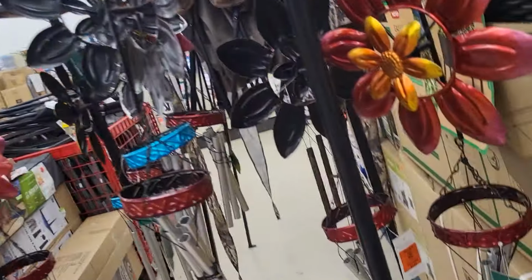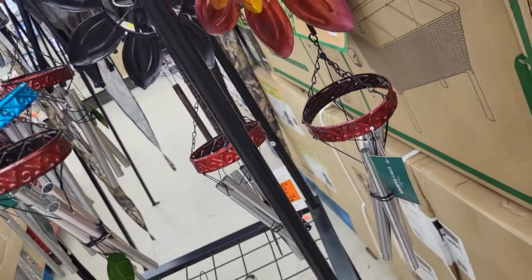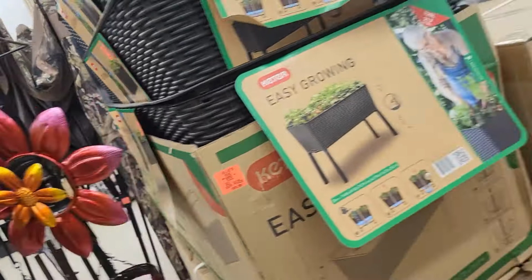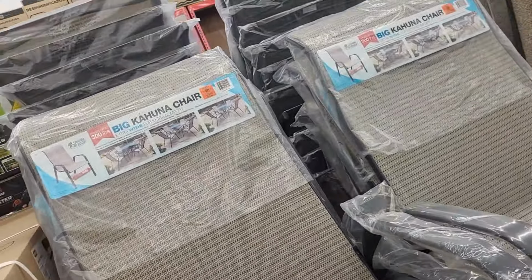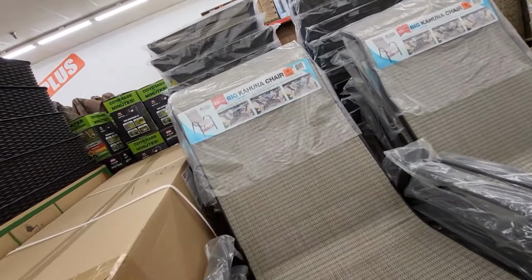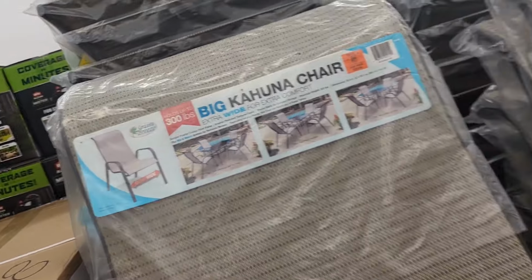$89.99. And a lot of these little, oh my gosh, I'm drawing a blank. What are these called? Chimes. Chimes. $9.99 for these little flower pieces. And they have some big kahuna chairs right here. These are $39.99 a piece. Try and widen the camera right here. There you go. I'm going to walk to the other side and see what they have. But here's a little picture of it right there for you.